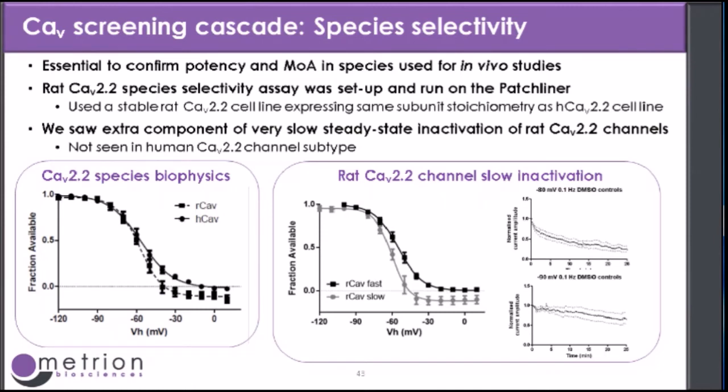And this is why we didn't want to use a mixture of resting state and inactivated state protocols in the same screening protocol. It was really important to separate it out, because if you do have this sort of slow inactivation, it can look like slow drug block, or you can just have your whole assay run down to zero.